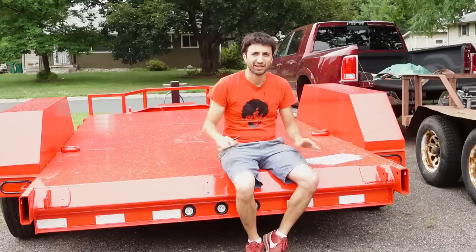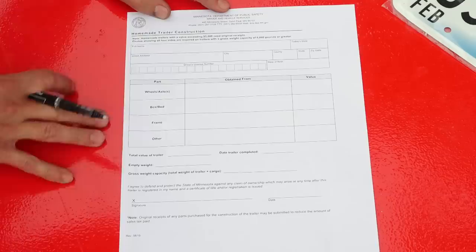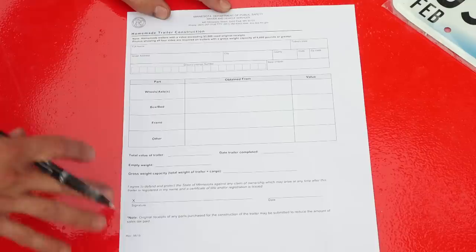And it all starts with this guy here, the Department of Public Safety's homemade trailer registration form. So this is a form that covers everything you need to apply for a title for your trailer, and this is going to sort of dictate the flow of this video. So if you go through the form, we can kind of figure out the things that we're going to need in order to apply for our title.